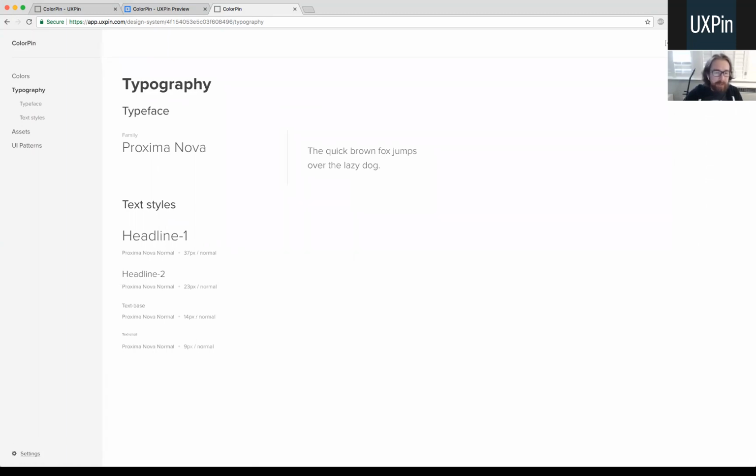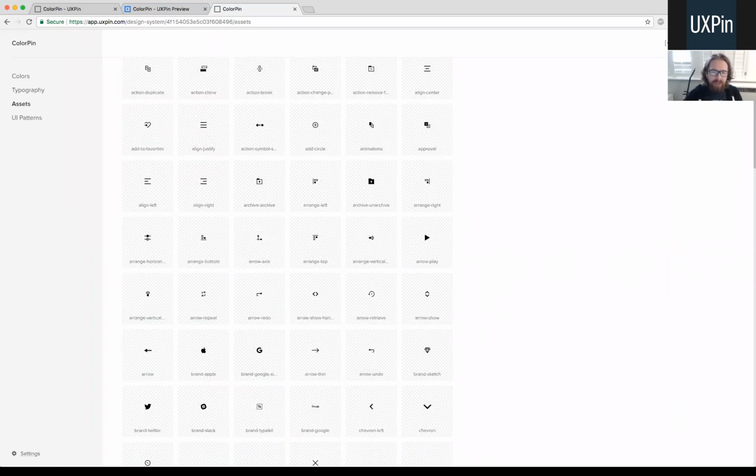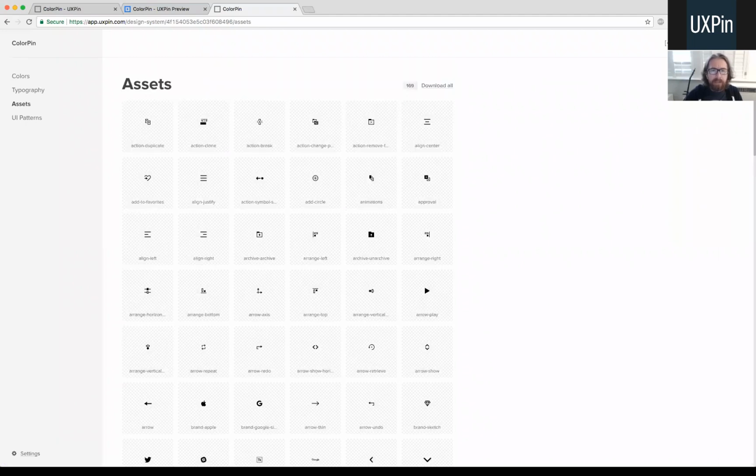It is a pretty small application, right? So I just had a very nice typographic scale that I saved over time to make sure that I'm always reusing it on every single screen that I'm designing, every single part of the experience. Assets, I just have a standard icon library that I'm using on all my projects. This is the UXPin icon library. So I can always just select the icon that I need and use it across all the designs.